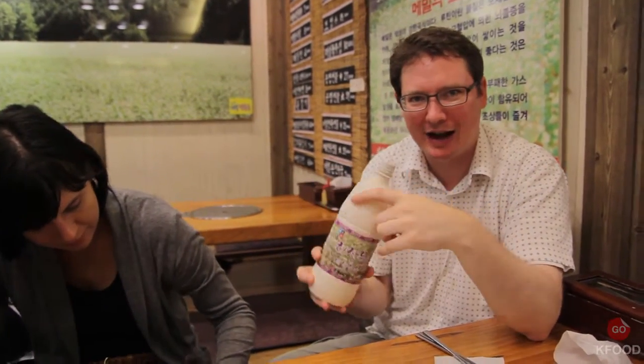This is a special type of makgeolli. It's memil Seul, which means buckwheat flour makgeolli. So this is made with buckwheat flour. It comes from Gangwon province, where a famous novel where the buckwheat flowers grow takes place. And so buckwheat is a really big ingredient out in that area. This is really tasty stuff.